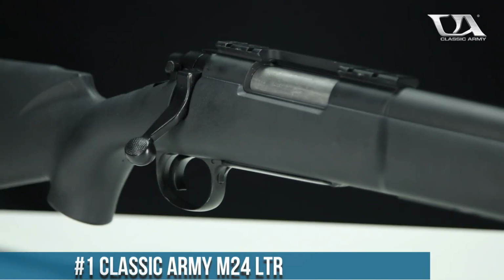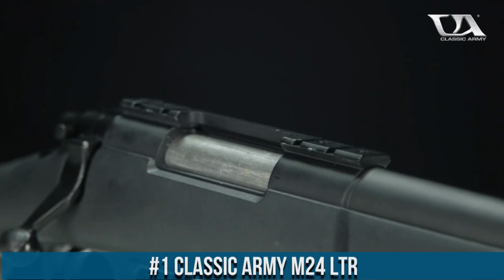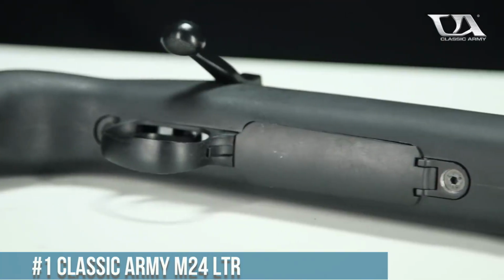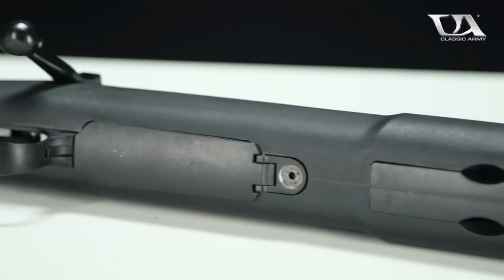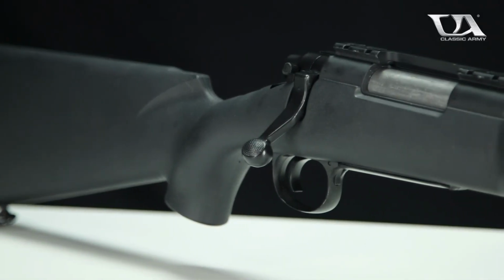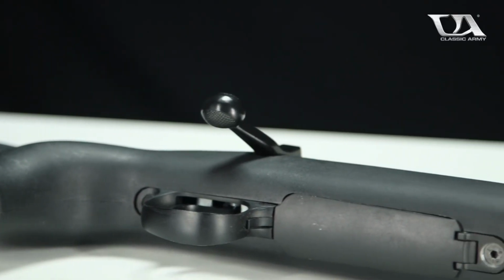Number 1. Classic Army M24 LTR. A precision airsoft sniper rifle that redefines long-range accuracy and performance. This bolt-action rifle is designed for the discerning marksman who demands unmatched precision on the field. The Classic Army M24 LTR features a durable full-metal construction, providing both strength and authenticity.